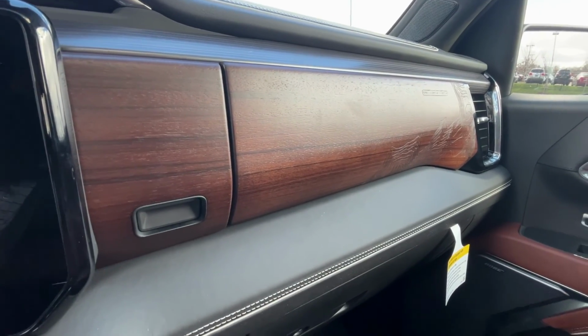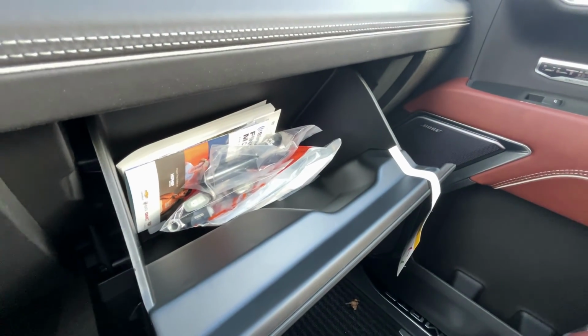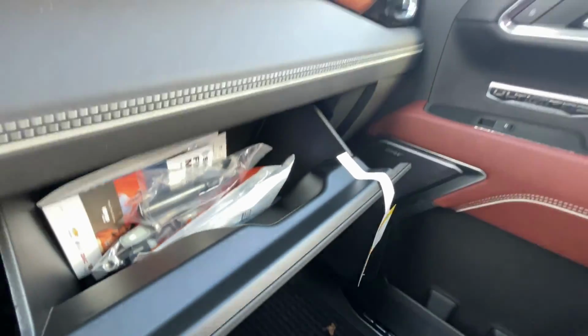And then of course we have a pocket up there, then a lockable standard glove compartment, pretty good size down there with our owner's manuals and such.